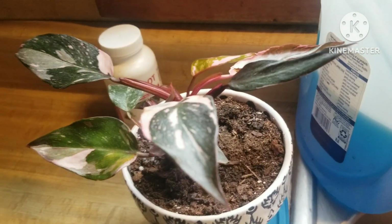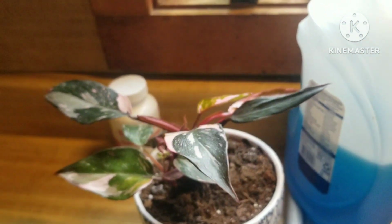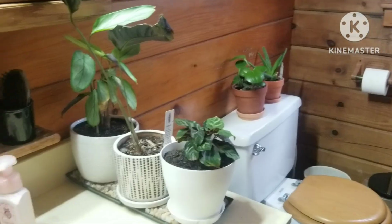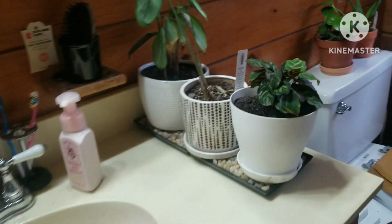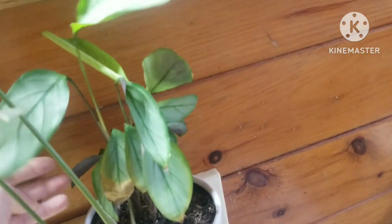Pink Princess philodendron, it's looking so good. It looks happy. Then down here in this lovely bathroom, I have a Tenanthe Silver Star. It's doing okay.